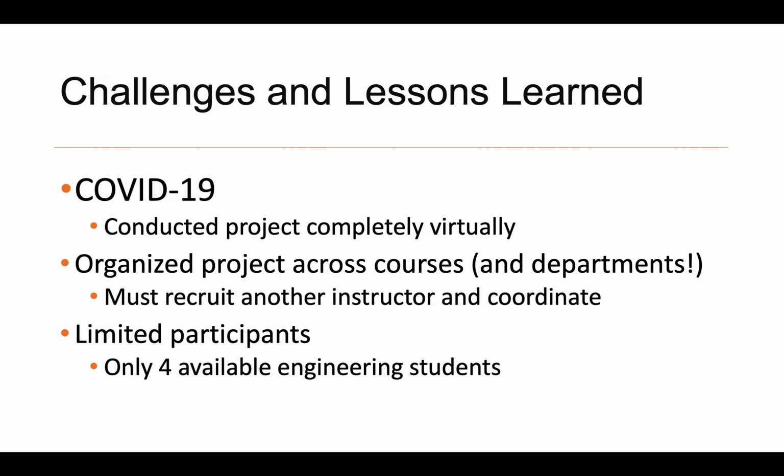We also had a limited number of participants. As I mentioned, there were only 4 engineering students that were available during the semester for this project, which limited the number of architecture students I could have participating in the project. And there was also limited time.